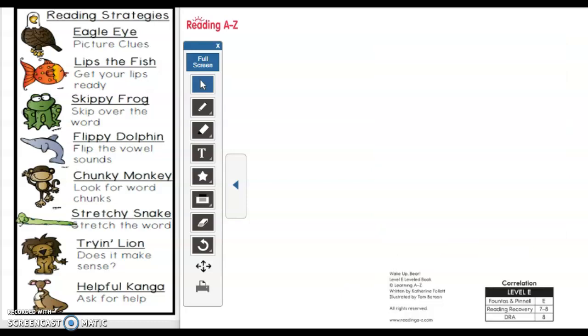So today your job is going to be to read a book, whether it's on Raz-Kids or a book you have at home. And I want you to try one of your reading strategies. And then you'll fill out the exit ticket like you've been doing all week with what words you found that gave you a little bit of trouble and what strategy you used to help figure it out.